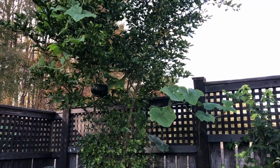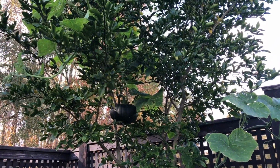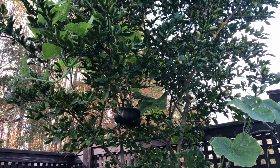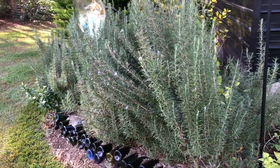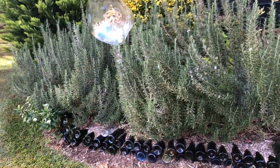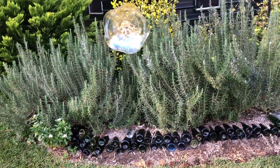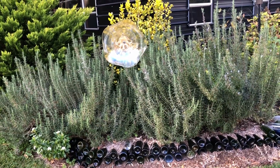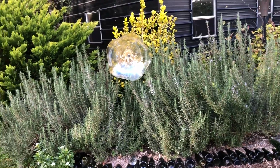I noticed this morning when I was watering that, look, there's a pumpkin growing in a hardy citrus, which never ever sets fruit unless you grow a pumpkin up it. You'll notice I have bottles everywhere, and this is not only to recycle, but to create a microclimate, which enables me to grow plants that are marginally hardy for my region, including things like rosemary here.